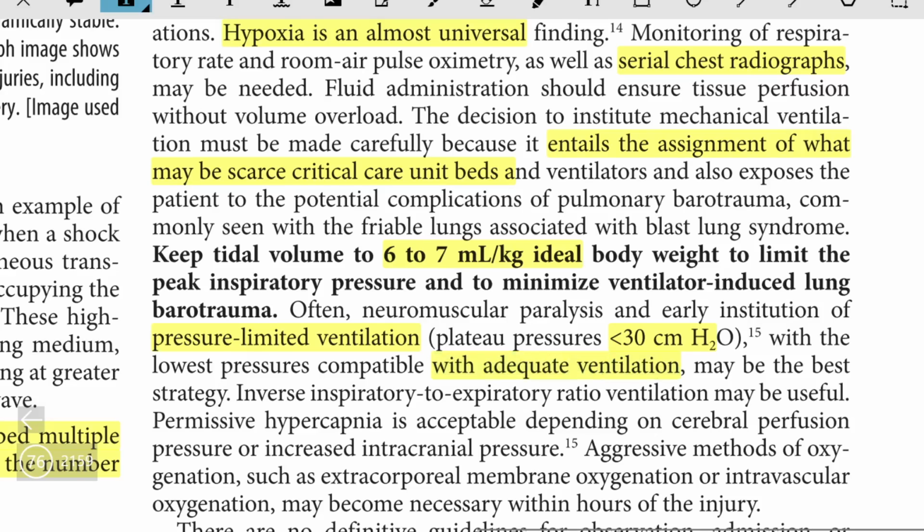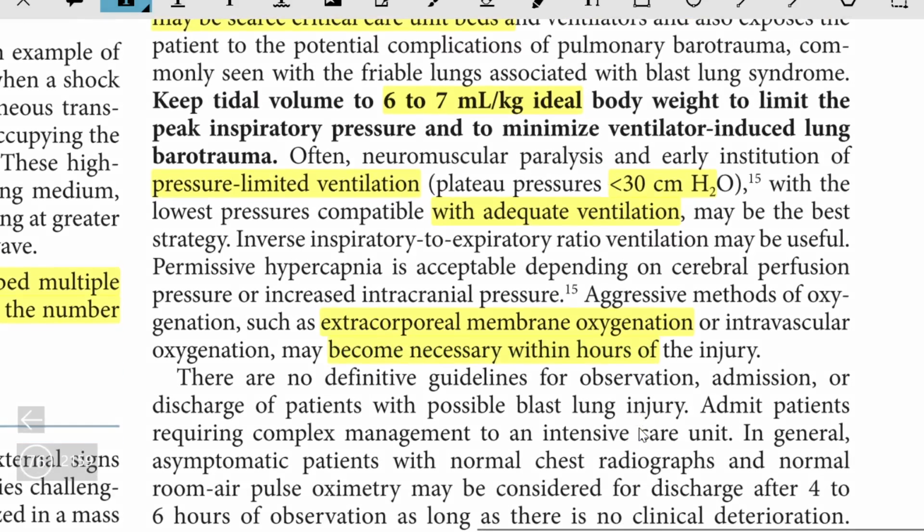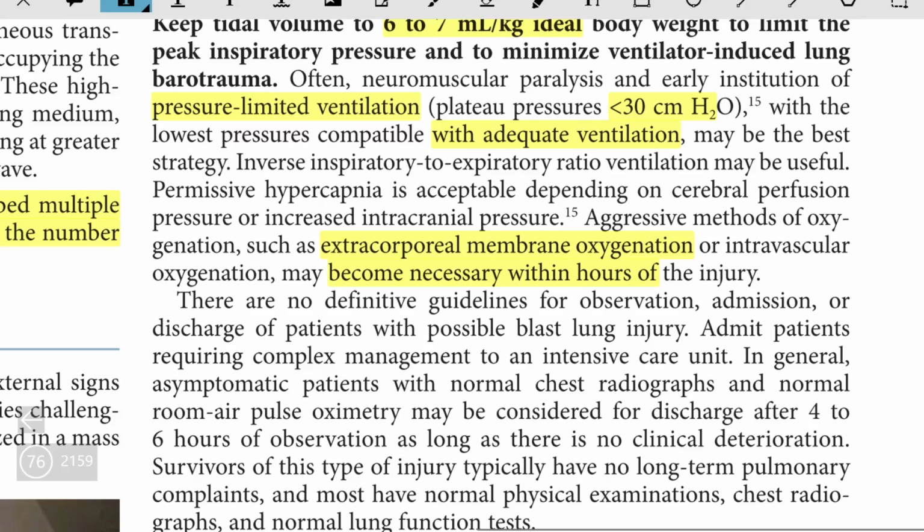Inverse I:E ratio, that is inspiratory-expiratory ventilation, may be useful. Permissive hypercapnia is acceptable depending on cerebral perfusion pressure or increased intracranial pressure. Aggressive methods of oxygenation, such as extracorporeal membrane oxygenation or intravascular oxygenation, may be necessary within hours of injury. There are no definitive guidelines for observation, admission, or discharge of patients with possible blast lung injury.